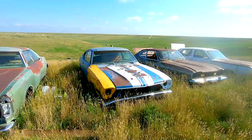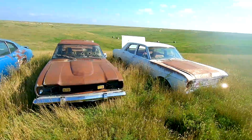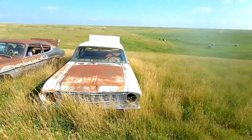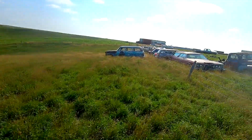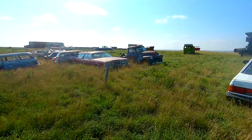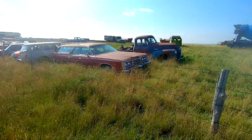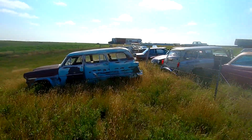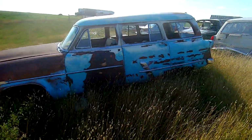Maverick, another good race car. Little Ford Falcon four-door right here. And then down here, just a few more vehicles. You have a Chevrolet pickup, another Ford wagon, and this old school Ford Custom Line four-door wagon.